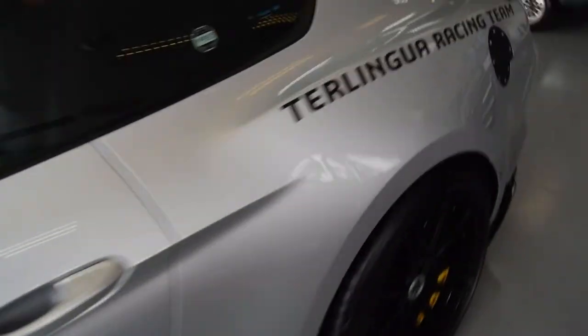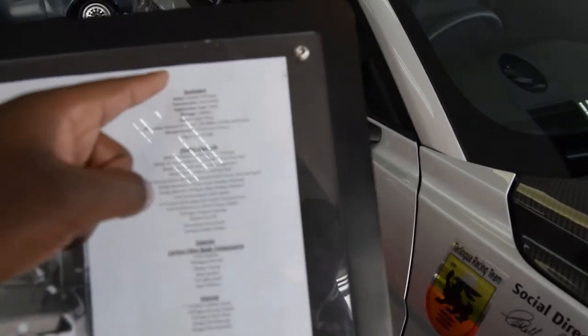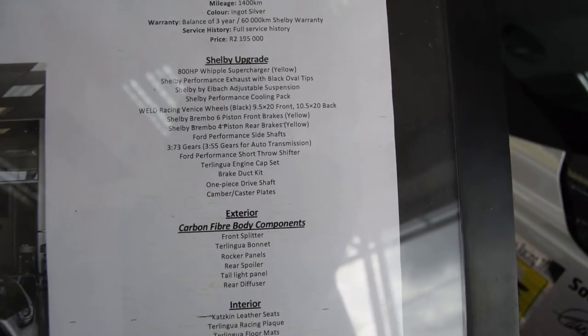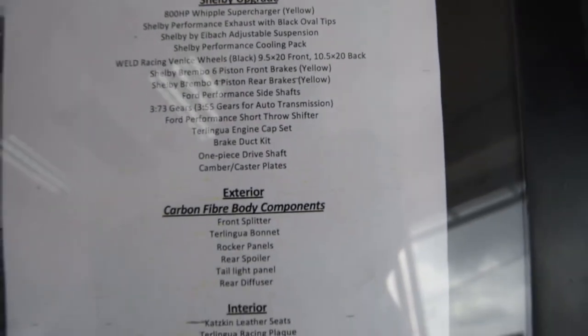Oh my gosh. It's insane. 5-liter supercharged V8, I believe, or 6.2 liter supercharged V8. Let's have a look at the spec sheet. It is right over here. Okay, makes the Shelby Talangoa, automatic. It's only done 1,400. My gosh, 800 horsepower Whipple supercharger. Oh, this is insane. That is the spec list. All of this. Just get that in focus. There we go.